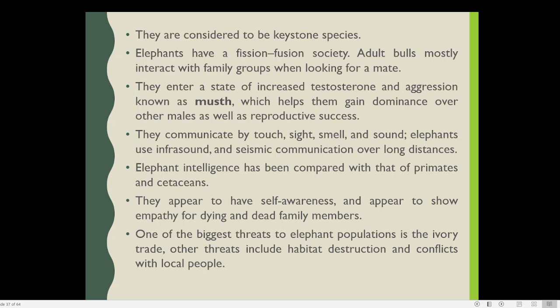That is the present-day thinking of conservation biologists. Elephants have a fission-fusion society. That is, they live in a family-like group. Sometimes this family will split up and form smaller families. After some time, they will merge again with a larger family. That is why it is a fission-fusion type of social structure.